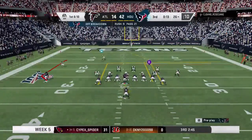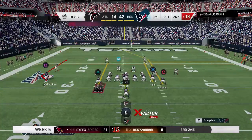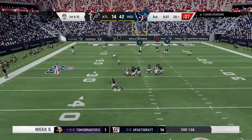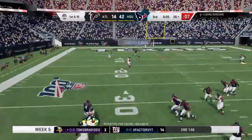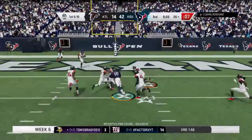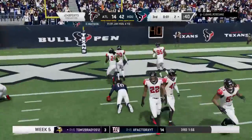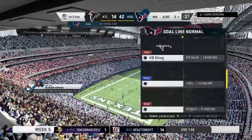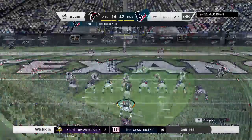15 yards, the Texans pick up the 1st down. Watson on 1st down. Forced out to his left. He finds Hopkins, complete. Call that a very strong gain of 24. Still throwing the football here, even with the big lead.